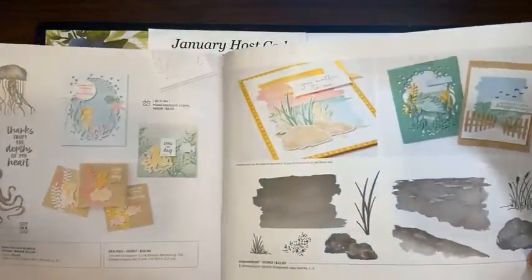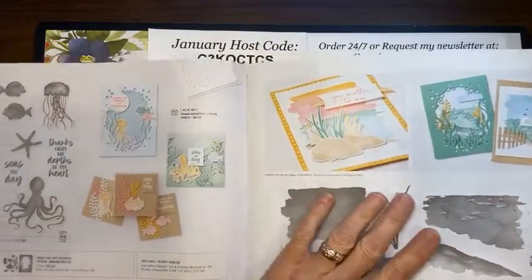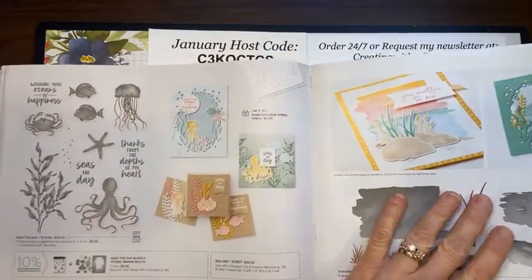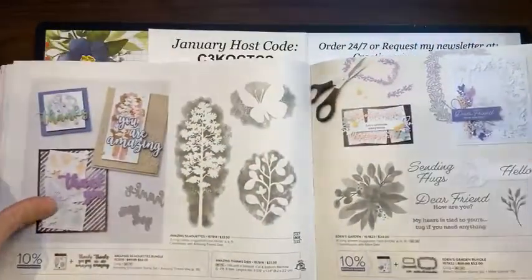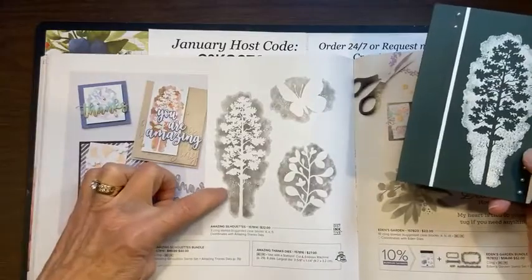Moving on, this is one I just had to get, Ocean Front. I'm going to make a lot of great designs with that. That's coming down the road. And here on page 40, it's called Amazing Silhouettes.